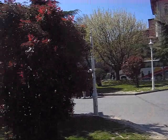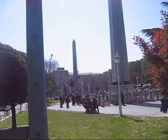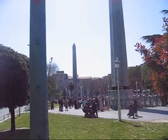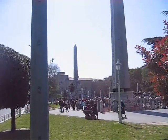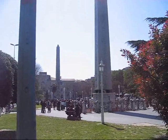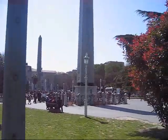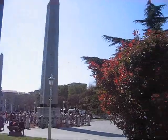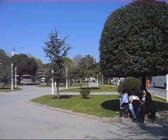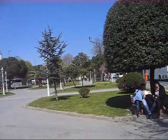So now you've entered the Hippodrome. We're going to go all the way down to that mosque, that obelisk down there, and that is Constantine's obelisk. Then we're going to go to a little square, circular piece of metal over there. Then we're going to come to this Theodosius obelisk, and then we're going to head up that way to a fountain that was donated by the Germans.